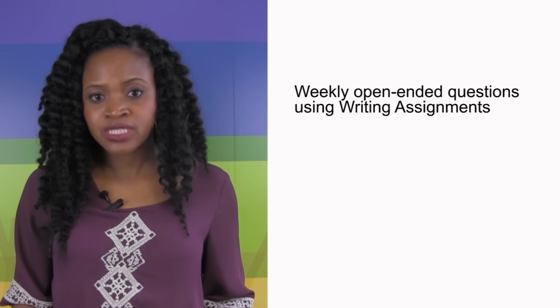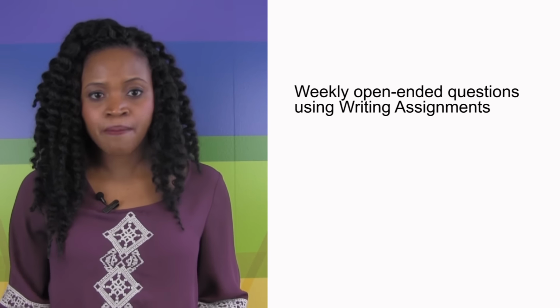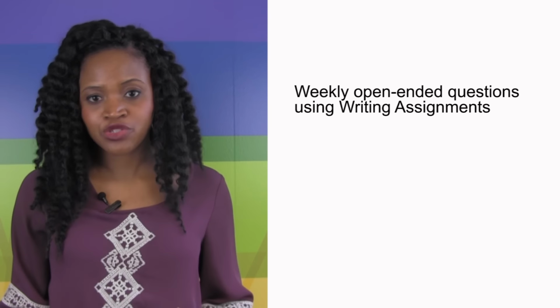If you choose to implement a summer book study, simply select the book that you want students to read, and then use Study Island writing assignments to assign specific, open-ended questions about the book for students to respond to each week.